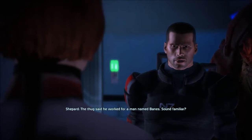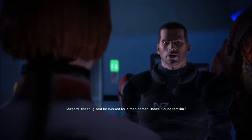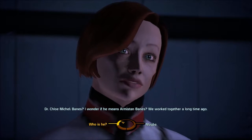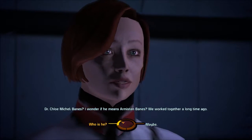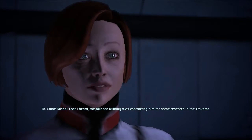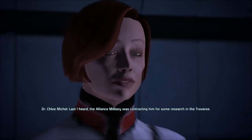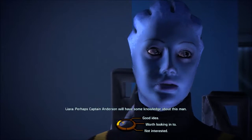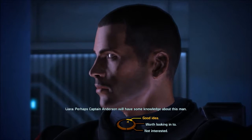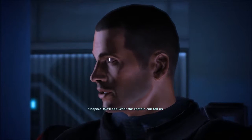The thug said he worked for a man named Baines. Sound familiar? I wonder if he means Armiston Baines. Probably. We worked together a long time ago. What can you tell me about him? Last I heard, the Alliance military was contracting him for some research in the Traverse. Perhaps Captain Anderson will have some knowledge about this man. We'll see what the captain can tell us.